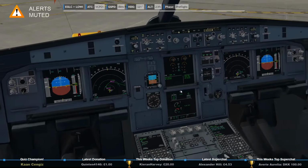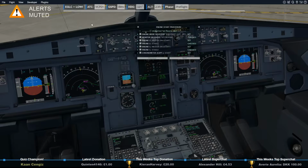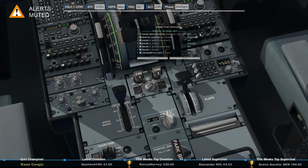Right, so it's an Airbus, so what do I need to do? Let's get the checklist up again. I think I just moved that switch up, don't I? Engine mode selected to igniter, I would have forgotten that. It's hissing away there, and now we can start the engine. So we'll do the first engine start outside. And I just move this switch here.